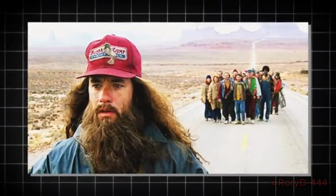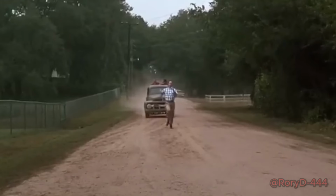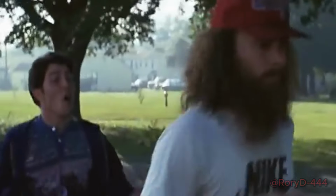Number 5. Tom Hanks funded the run. Forrest Gump's iconic cross-country run stretches over 7 memorable minutes. However, it almost didn't make it into the film due to budgetary constraints. According to Tom Hanks in an interview on In Depth with Graham Bensinger, Paramount Pictures, the studio behind the film, was reluctant to finance the ambitious run sequence because of its high cost.